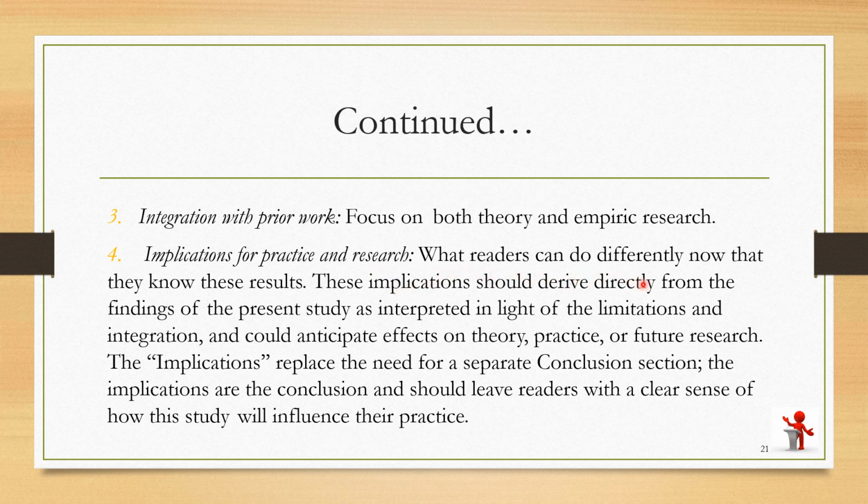What readers can do differently now that they know these results. These implications should derive directly from the findings of the present study as interpreted in light of the limitations and integration, and could anticipate effects on theory, practice, or future research. The implications replace the need for a separate conclusion section. The implications are the conclusion and should leave readers with a clear sense of how the study will influence their practice.